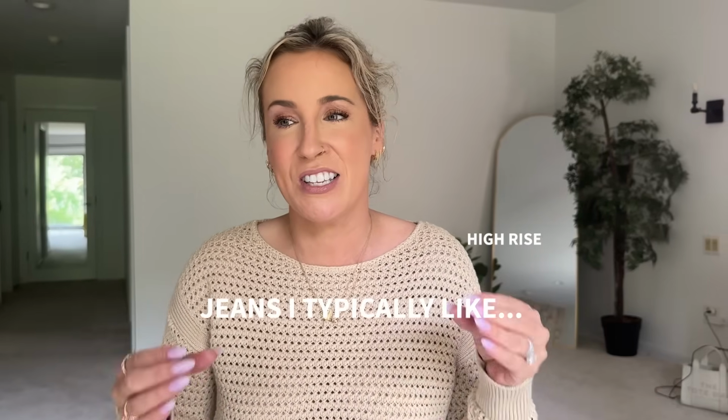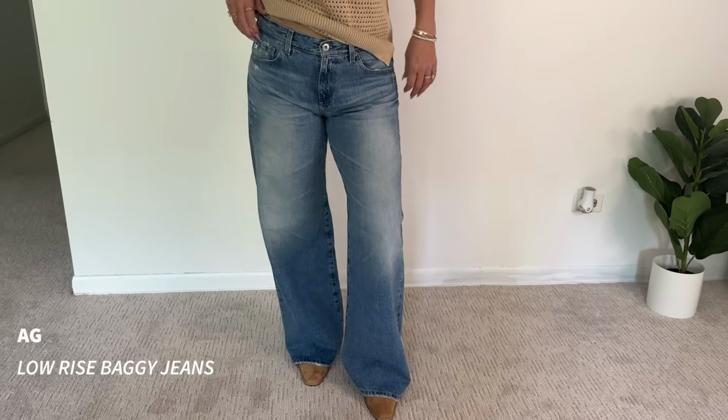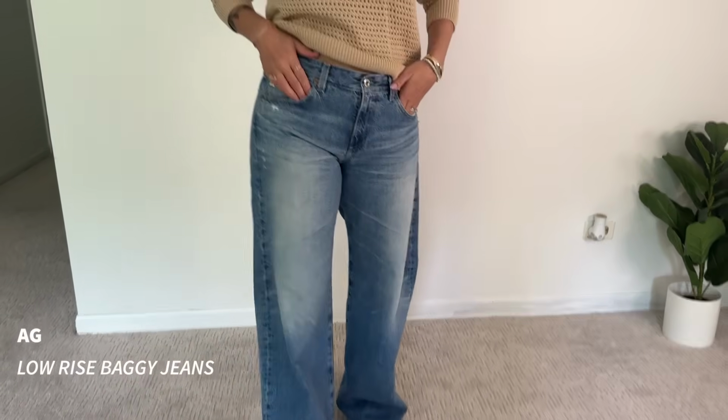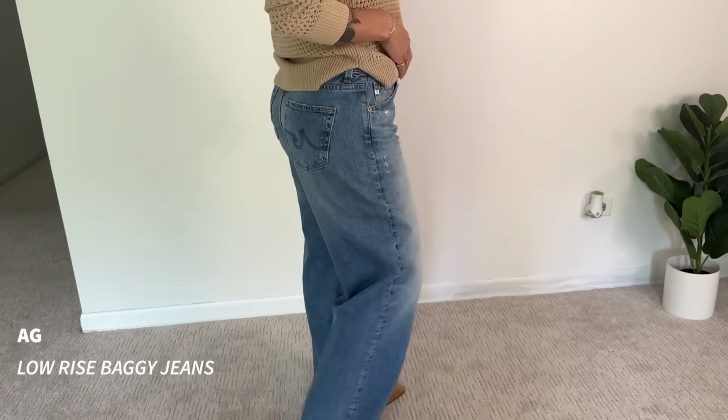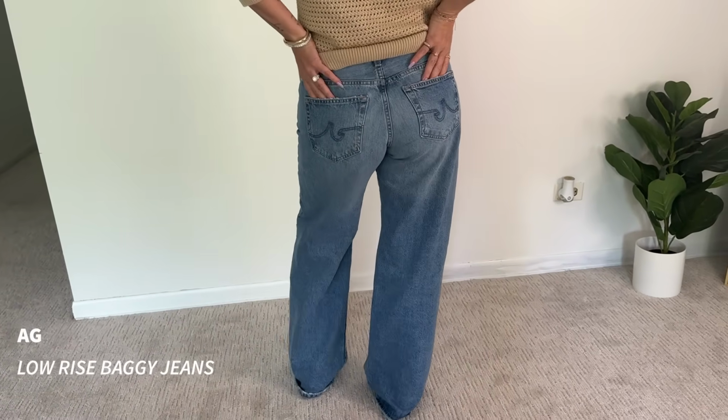Every year I look for my favorite pair of jeans of the sale, and this year they surprised me, because typically I like the high rise, tight waist, wide leg or flare, since that seems more flattering on a curvy body. But these AG jeans, I found them. I loved the wash; the wash was what originally drew me to them. I feel like this is the ideal, perfect, vintagey jean wash.